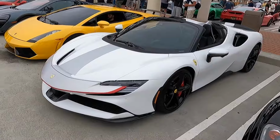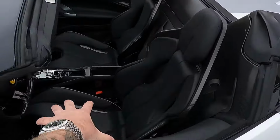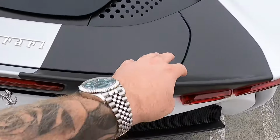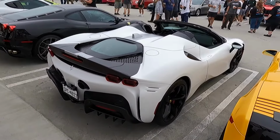Here we have a stunning SF90 Spider here this morning. Absolutely love these cars. You can see the crazy bucket seats on the inside. Of course, this frosted white paint all over the outside. The satin carbon, this of course being Ferrari weave, which is like a 1x1 plain weave, unique to Ferrari. Just a really, really cool car.